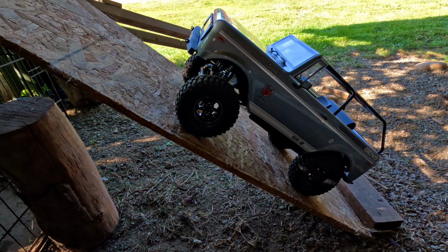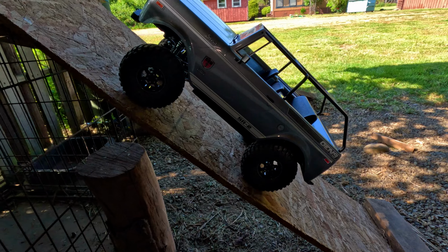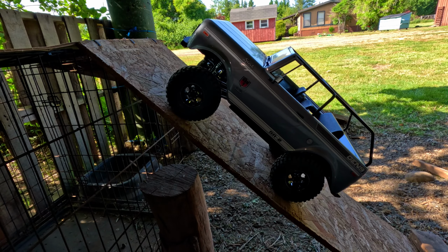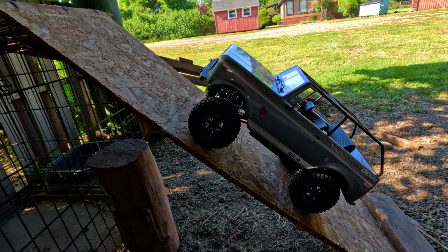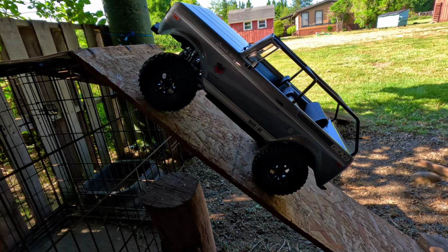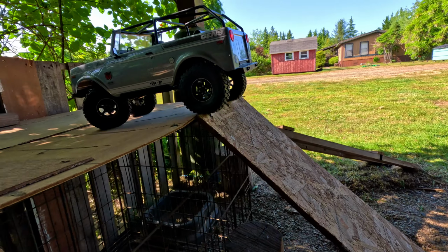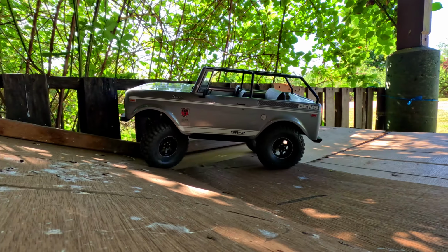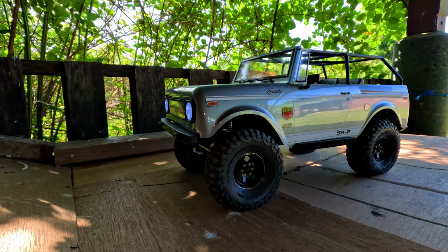Is that crazy? That's amazing, the difference with tires. But the cool thing is sliding back. Yeah. No more of that sliding on the ramp. That's nuts. She likes them tires. But anyway, like I say, that's a Predator compound.